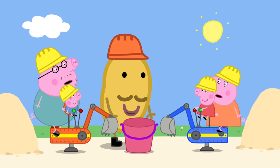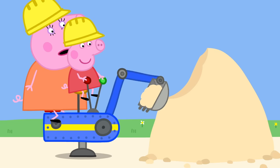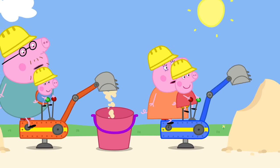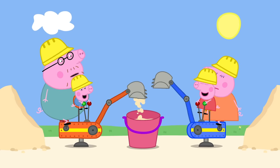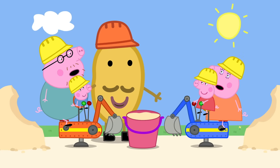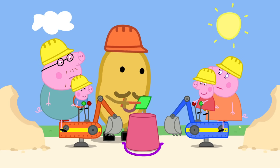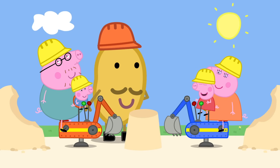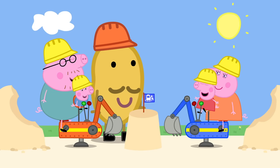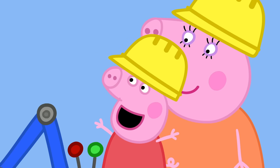Now, fill up this big bucket with sand. This is fun! Yes, fun! Excellent work, children. Now we flip the bucket over, give it a tap, et voila! Hooray! Peppa and George have made a big sandcastle. Let's go to the next ride.